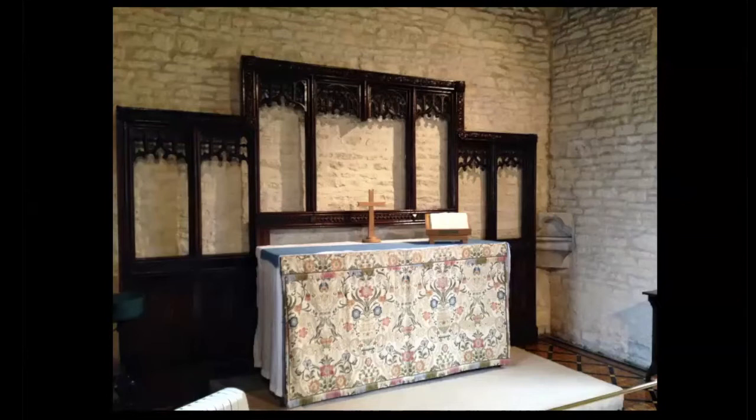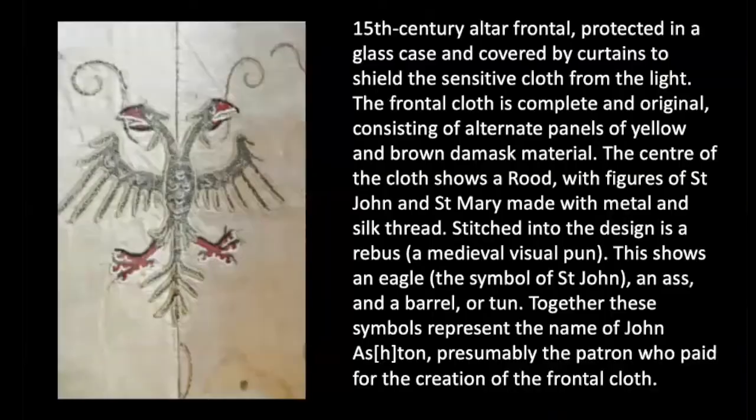And when the priest leads worship, he has his back to the congregation, which is the traditional way of doing things, but not one that fits very well with modern culture. But nevertheless, there's a nice intimate atmosphere in Baunton Church.